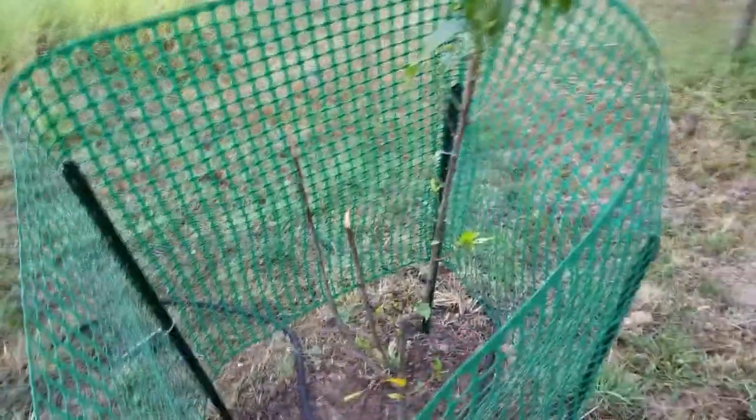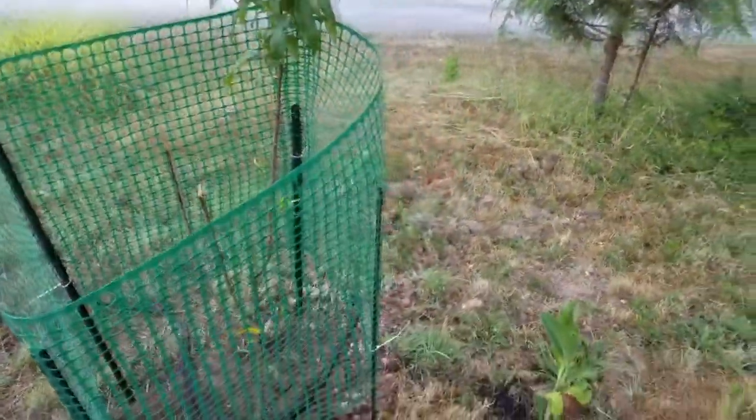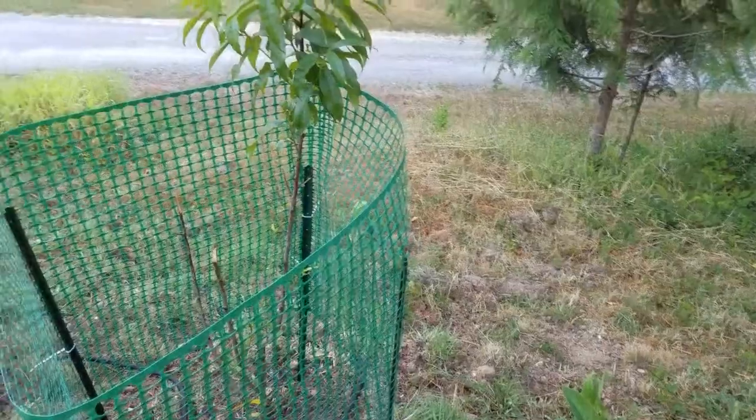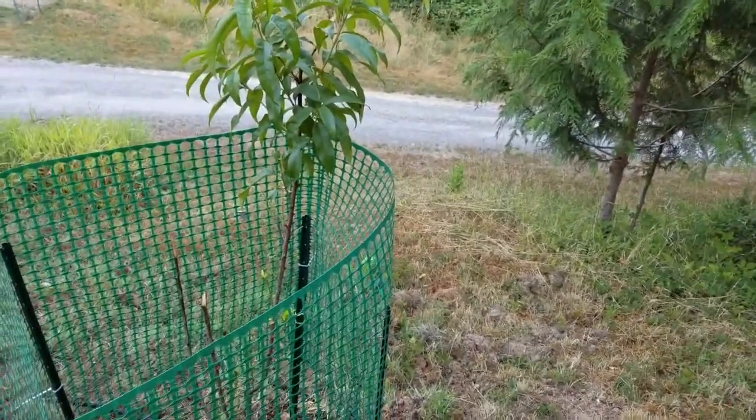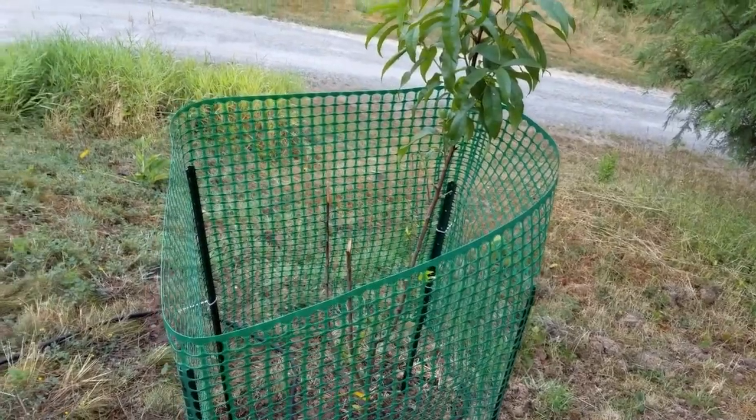Maybe enough. I probably should add another layer to this just because of the slope. She could probably still reach up in there and get a hold of that top one and try to break it. Really putting this tree back. So that frustrates the heck out of me.